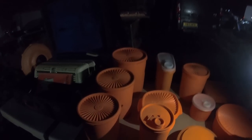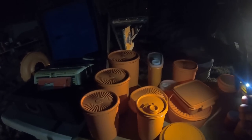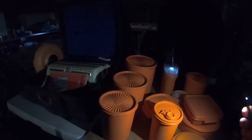Would you do 30 for these bits? That one, so you've got orange and yellow. And then that's salt and pepper or something. Would you do 30 quid? 35 for that lot. You've got the lids, there's no breaks on the clips either, no cracks in any of the lids. All right, yeah, I'll do 35. Chuck it in the chop bag. I've got a big IKEA one. If you've got an IKEA one, that'd be handy.